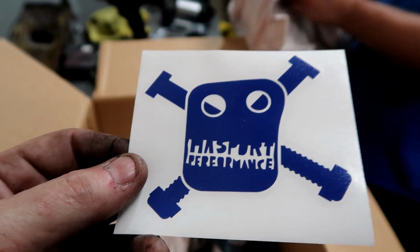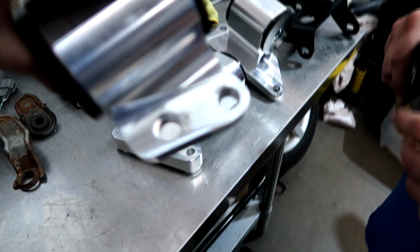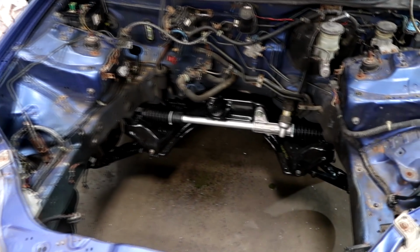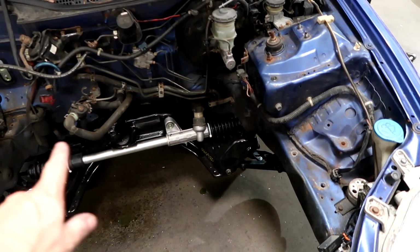So this is a dead giveaway. So yeah, this is the Haspor mounts. This is the EK K2, and I think it says on all the mounts what it is, which is kind of nice. Yeah, look at that. Makes life a little bit easier. So these are the mounts we're using. We already talked about it, placing the motor a little bit further back. And of course, the EG subframe is in, the rack is in.